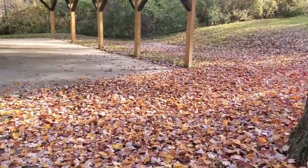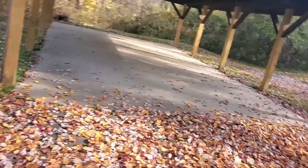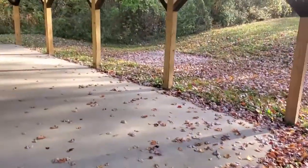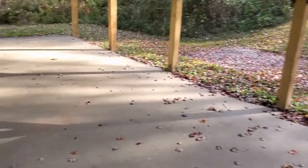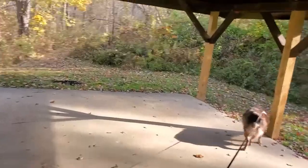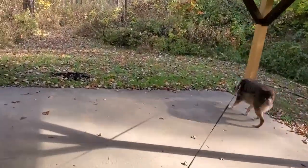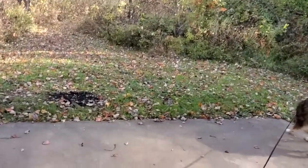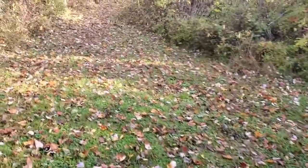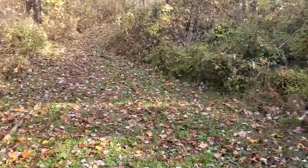I found this trail over here. They cleared out this little area where you go have your picnics and stuff. And I found a trail back here. So I want to explore it today. So we're going to walk something brand new.